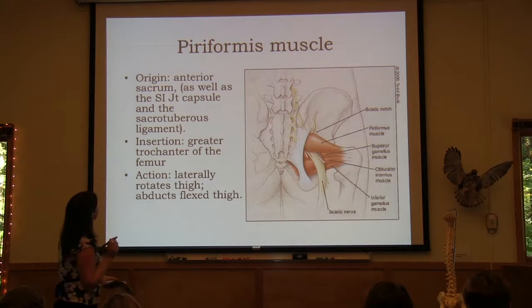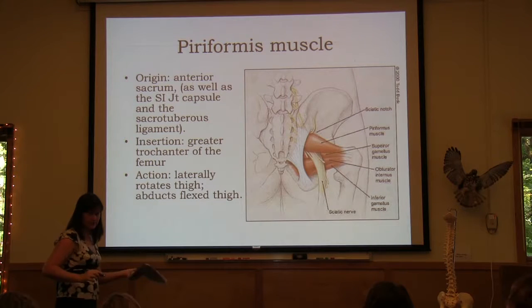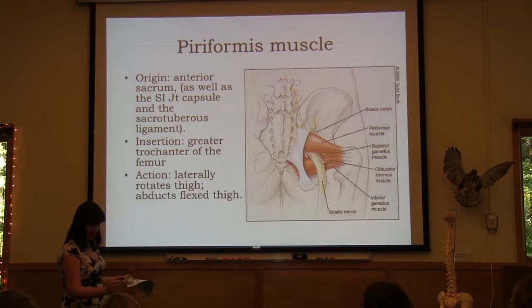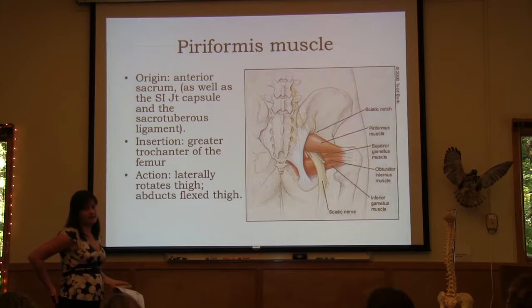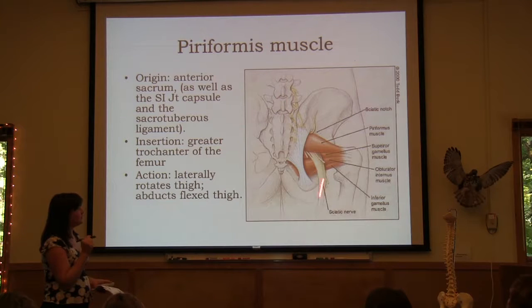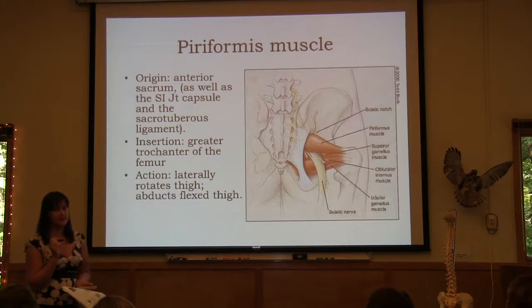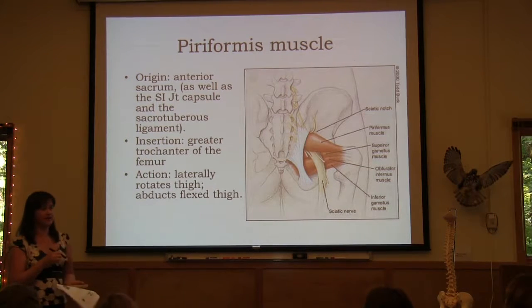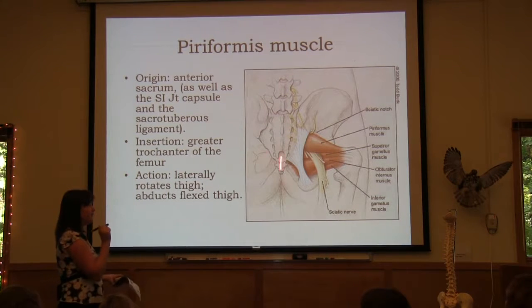Piriformis, yes. It comes off the front of the sacrum and goes out to the top of the hip. And its main job is to externally rotate your foot. So when you put your foot out to the side, that's what it does. A lot of people will just come in and say, I have this pain right here. And it can even cause a sciatica. Because in about 20% of the population, the sciatic nerve, which is right here, actually goes through the piriformis muscle. So when that muscle is tight and spasmed, you can actually get a sciatica. And I think a lot of women who have sciatica can just have this piriformis syndrome.